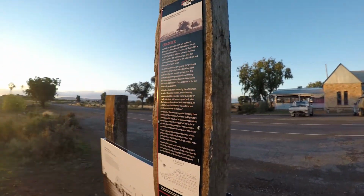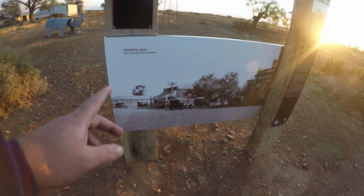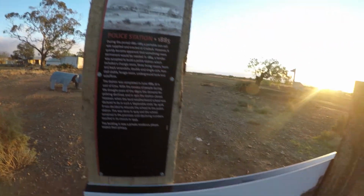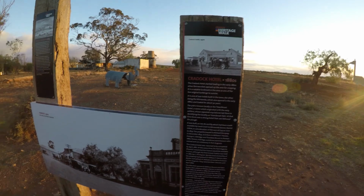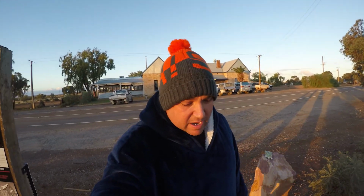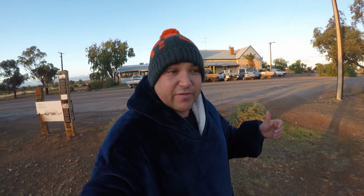In 1878 it was named, and yeah, there's the Hall, Shop and Bank of Adelaide back in the 1930s, the police station back in 1885, and then obviously the hotel as well, which started trading in the early 1880s. So yeah, some cool little bits of history to see along the way here. Great local pub. Get down there, it's about 27 k's before Hawker.